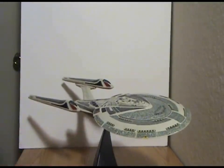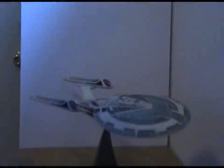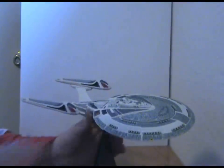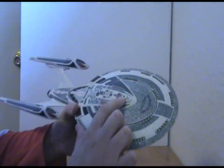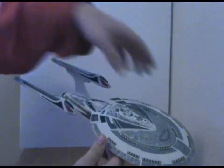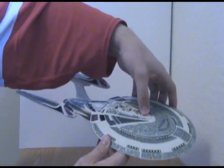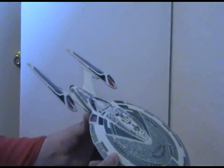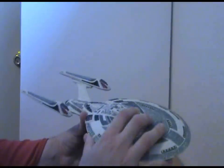Now, I'm going to try to minimize some of the lighting. That didn't do it. Okay, now it's much darker, but I want to do this because the bridge, which is located right here, when you push it, that will light up, the Bussard collectors will light up, and the, whatever you call that, the deflector dish will also light up. So, let's go ahead and hit it once. One more time. There's several different sounds.